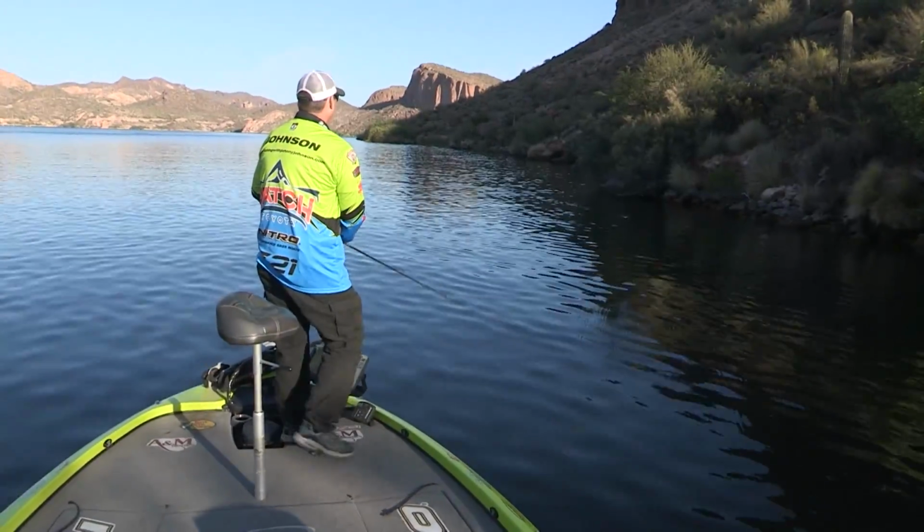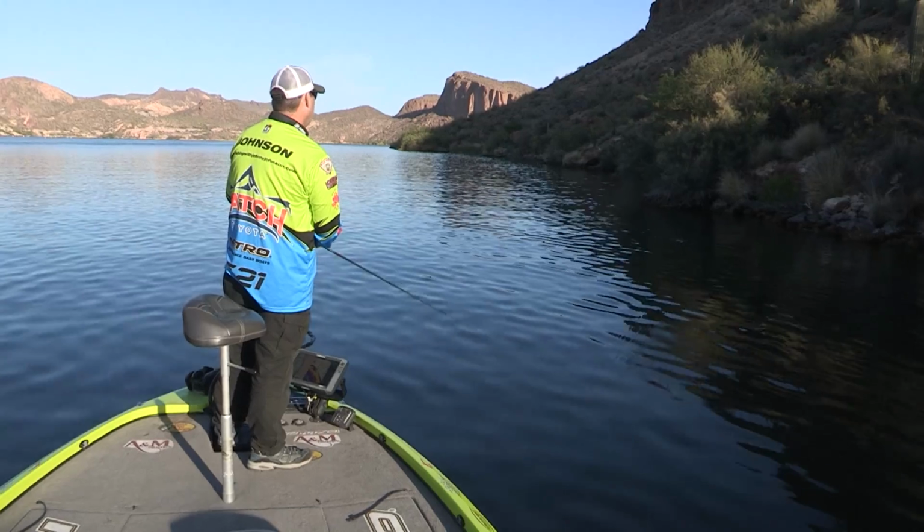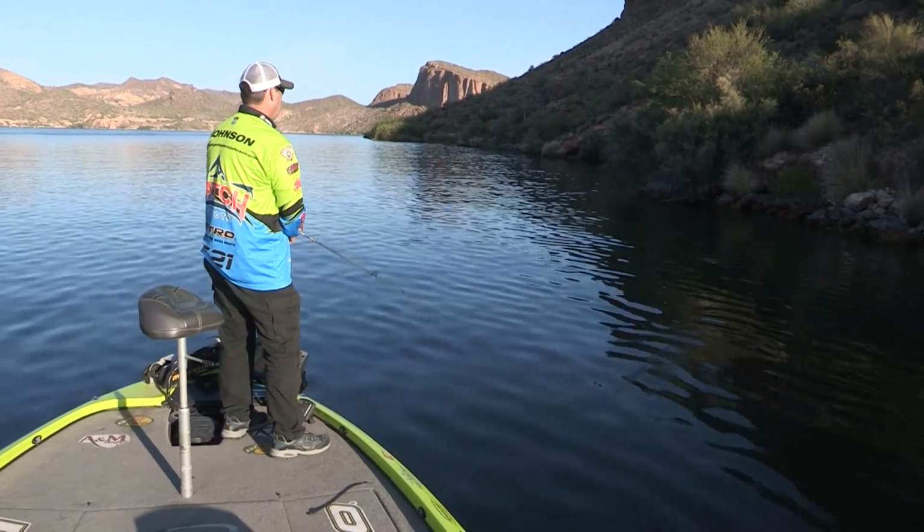We'll work this bank on down and see if we can't get bit. We're just right across from the launch pad on the main lake before the wind starts really kicking up, and see if we can't get another giant to blow up on it.